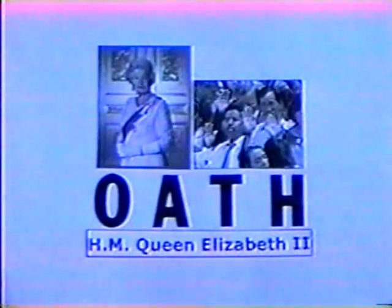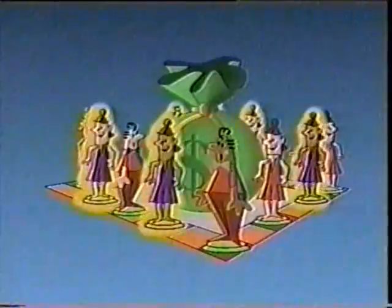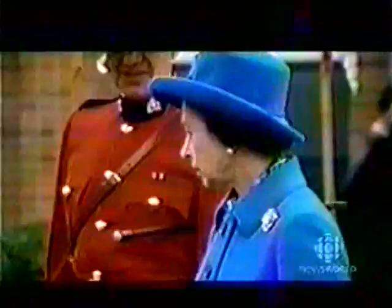Public land in the Queen's colonies like Canada is called Crown Land and includes Aboriginal land. Government corporations are called Crown Corporations. The Central Bank of Canada and the Canadian Mint are Crown Corporations independent of most government controls. Neither Canada nor Australia, two huge and independent countries in their own right, has dispensed with her services as their head of state.